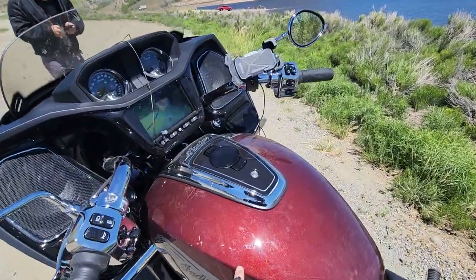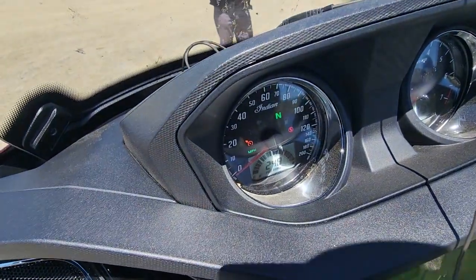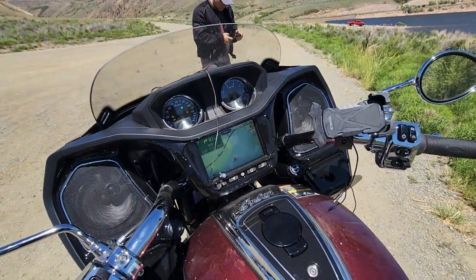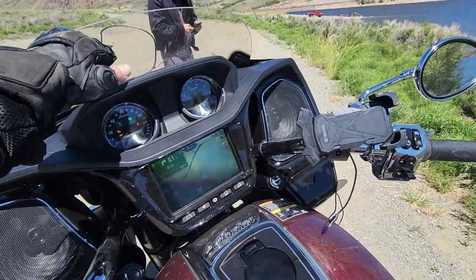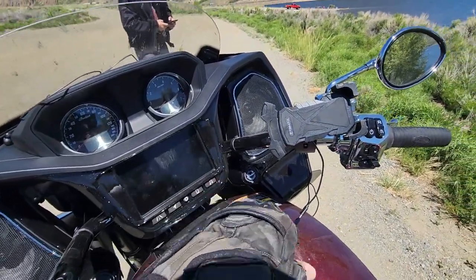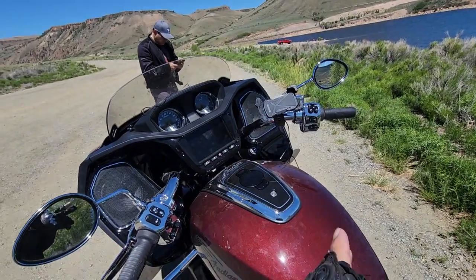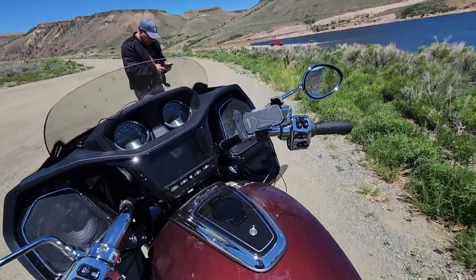See the big tank. I put some gas about 50 miles ago, and it still says 248 miles of range. And so you have the GPS. Oh, it's shut off. So I guess it timed out. You got GPS, you got the radio, you got the cruise control.